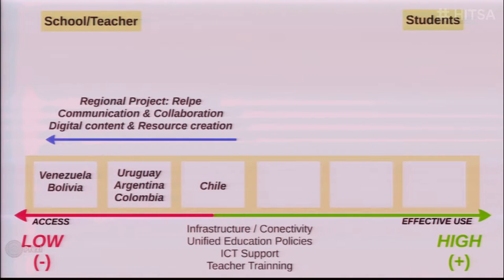They create ICT policies, but then they don't know what happened with them. They don't track these ICT policies, but they are working, as I mentioned before, hard to implement this technology in the classroom. And they have been working together on regional projects.